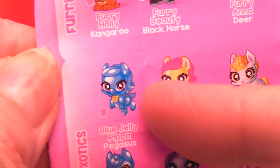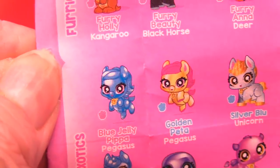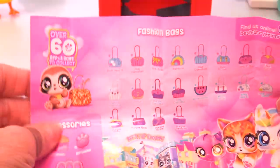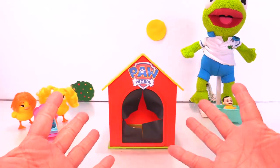All right, guys, this is who we got. We got Blue Jelly Pippa the Pegasus. She's adorable. But look at all the ones you can collect. There are so many BFF, best furry friends to collect, and here are all their cute fashion bags. Woohoo! All right, who's in the doghouse?